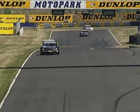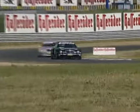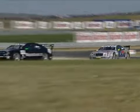He has Alsen running back in third position. Dumbreck is running in fourth. And then comes the Audi of Aiello.